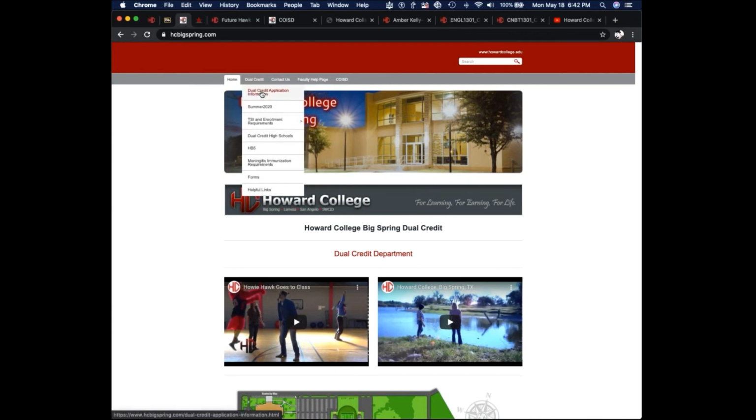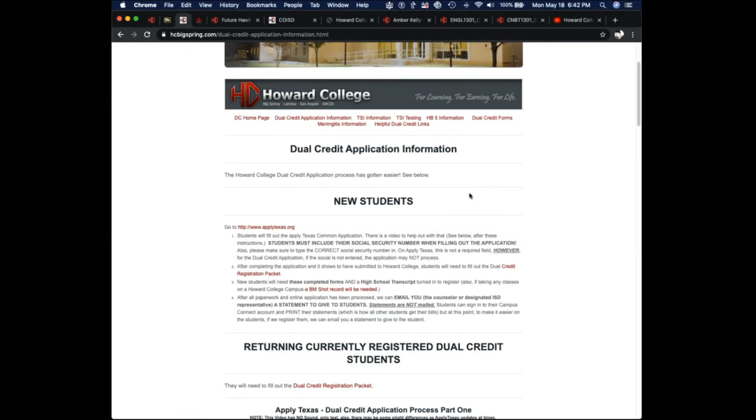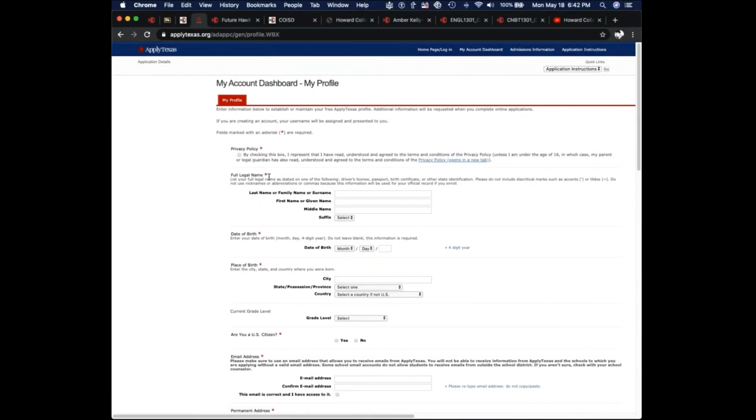You can go here to the dual credit application page, click that, and it tells you step by step what you need to do to fill out an Apply Texas. If you click that, it's going to take you to the Apply Texas web link, and you start here, you create your account, and then you start filling everything out. Anything with a red asterisk, you have to fill out.